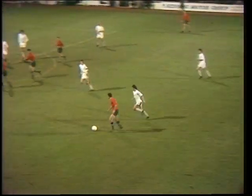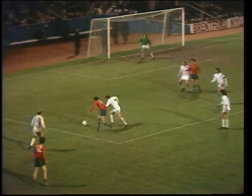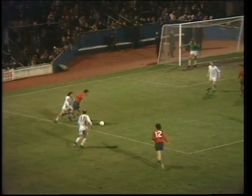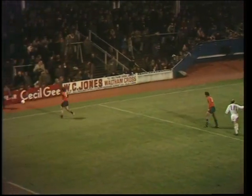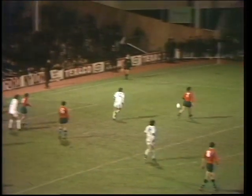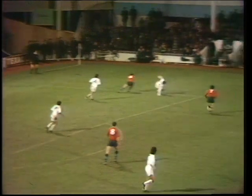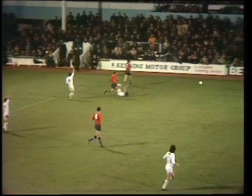Azatiani. Kipiani, trying to jink his way past Evans, and he succeeded, but it comes off Terry Naylor. Behind for another corner. Something like 5 corners the Russians have had in the last 10 minutes or so. And again Levan Nodia, the number 12, the substitute. Too high for all of them, but there's the dark figure of Kutsilava again on the far side. And well tackled by the opposing skipper there, Martin Peters. The throw given to Tottenham.